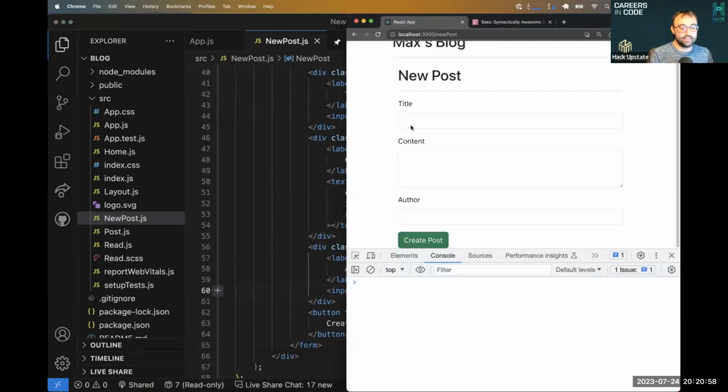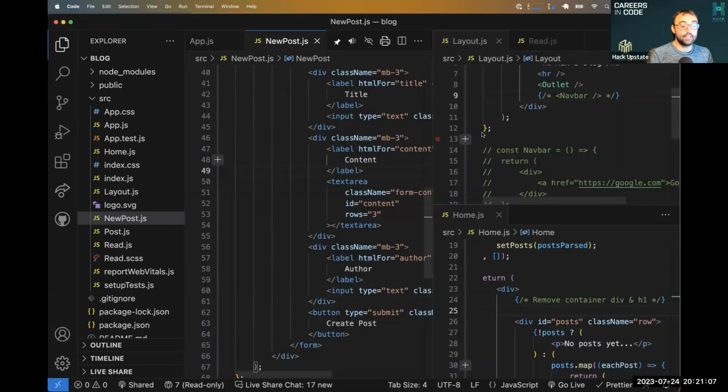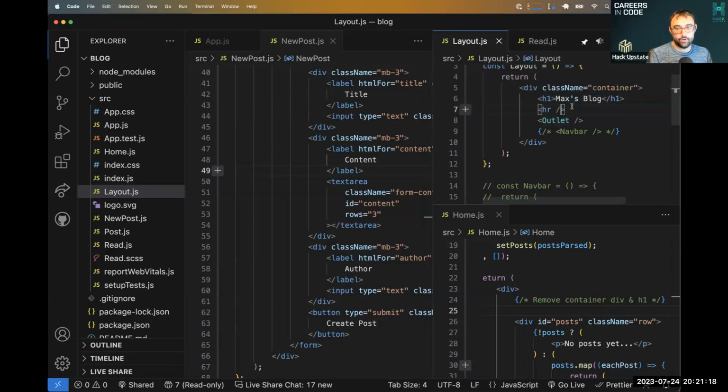Well, that's intentional. That's why I was like, why would we use layout if we could just throw another page in there? Because the layout is what we want to show up on every page, and then the outlet is what shows up in that layout.